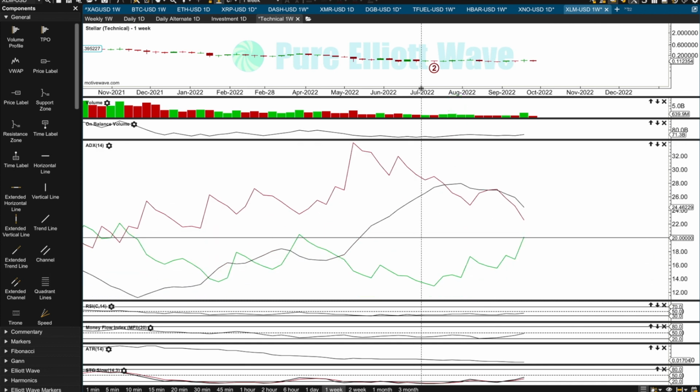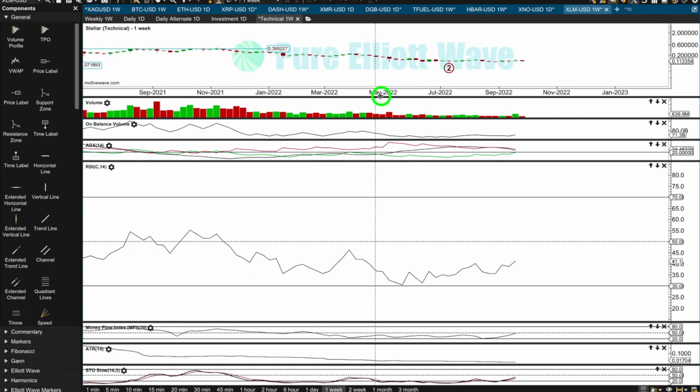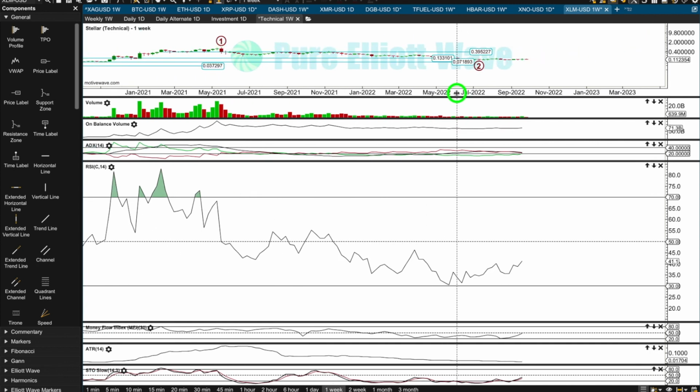ADX reached extreme for the downward trend, now declining, no clear trend. RSI probably is exhibiting bullish divergence. Here the close, 0.122747, and here the close, 0.11. Price has closed lower. RSI has moved higher. There's a little bit of bullish divergence there. It didn't reach oversold though, has it? Been back here once within a bear market, not at the end.